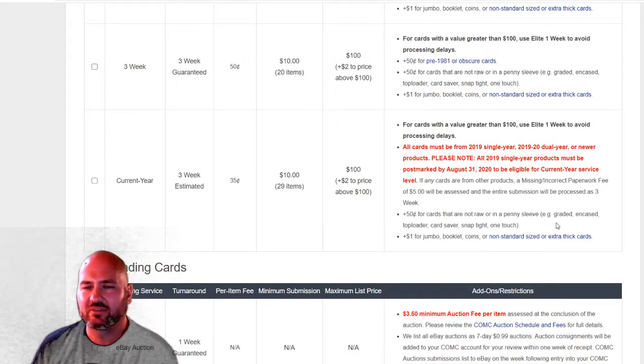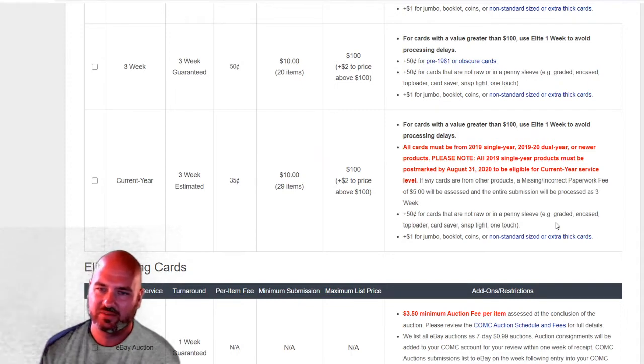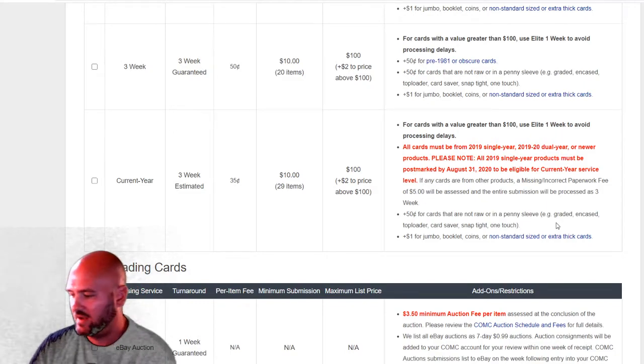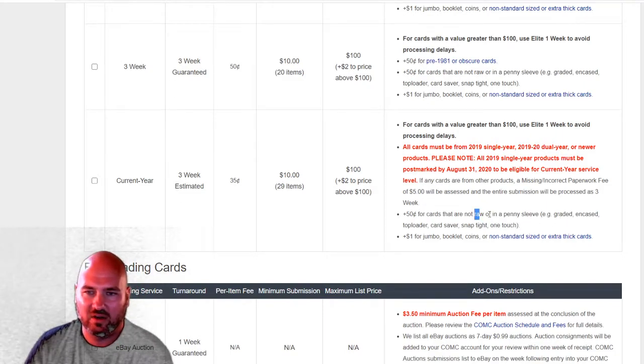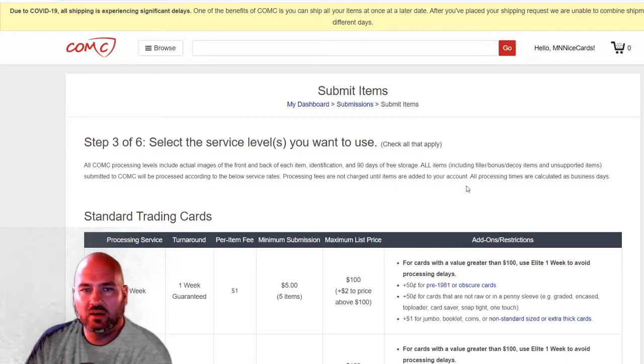And that was kind of interesting too. When I was deciding what I was going to send in, most of the stuff that I'd send in was already in top loaders. So I spent a few hours taking cards out of top loaders, most of the numbered cards, low end autos, because they have to be in raw or a penny sleeve. So that's interesting too. That's one thing to make note of.